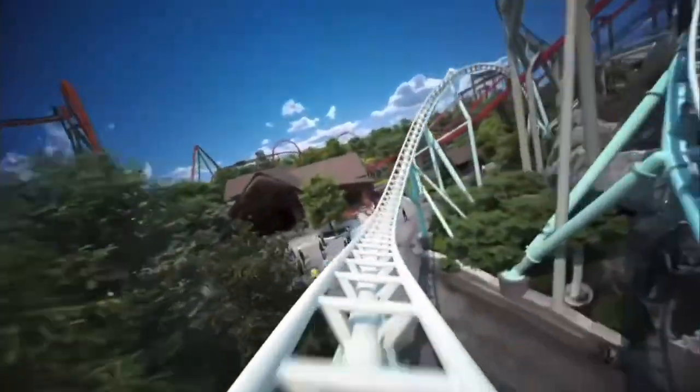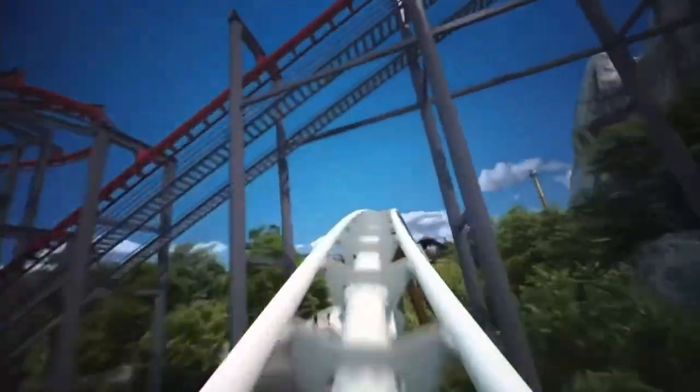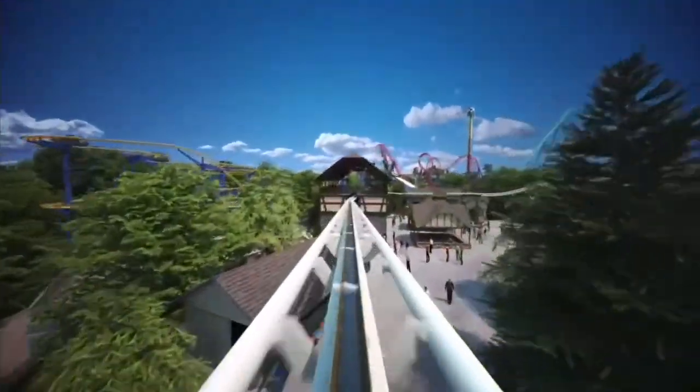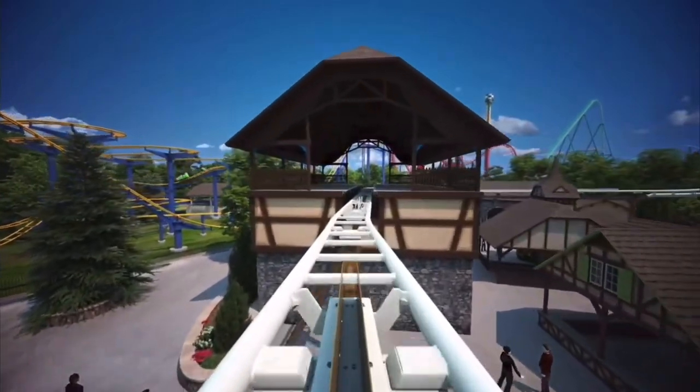You're going to have an airtime hill, which hopefully will have airtime. I will definitely be surprised if it doesn't. Then you're going to go into another 0G roll, and then 2 little final airtime hills before you hit the brake run. And that concludes your ride on Alpen's Fury.